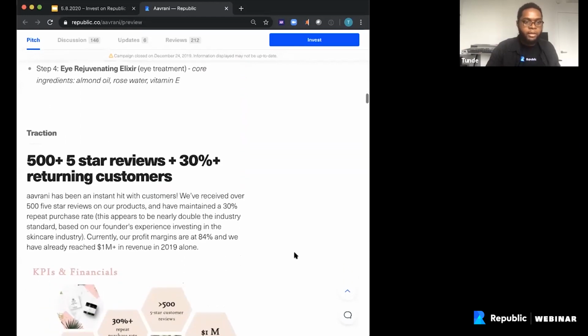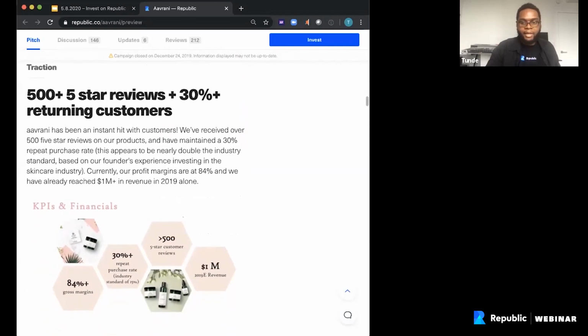So I'll keep scrolling. And now I see another important section, which is traction. Some investors might argue that this is one of the most important sections that you'll need to look at when you're evaluating a company, depending on who you are. But traction is effectively the growth of a business, whether it's revenues, sales, or some other metrics, over some period of time.